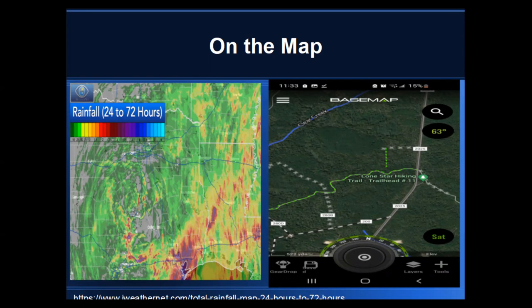Then I'll put the transparency on enough so that I can actually see the names of the cities and towns. You can zoom in on it, and it's quite detailed, to where you can even see national forest boundaries. It's really good to see where it overlaps in those prime areas, because then you can say, okay, it rained 4 inches over here in Sabine National Forest. I know that within the next week in Sabine National Forest, there's probably going to be a lot of chanterelles. So this map is really one of the most useful tools.